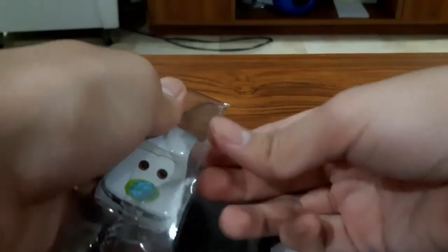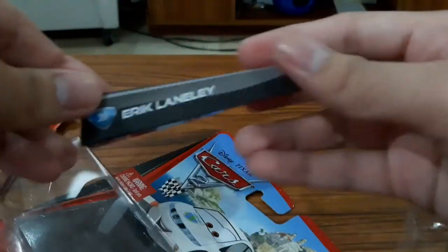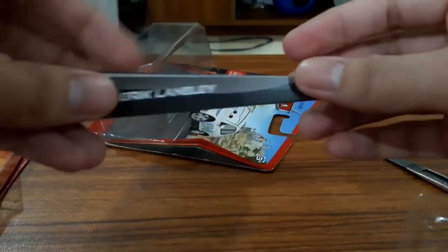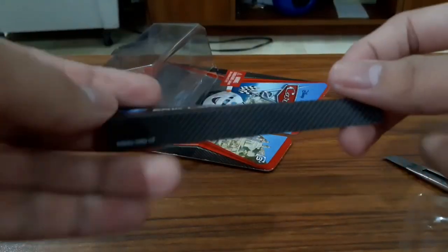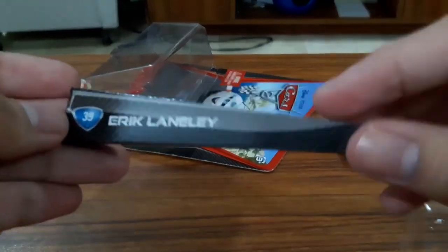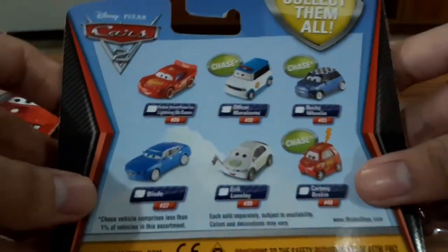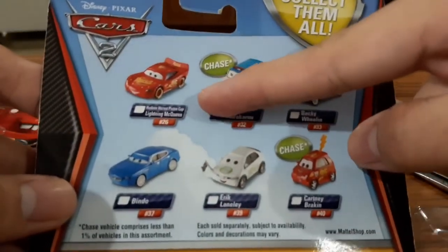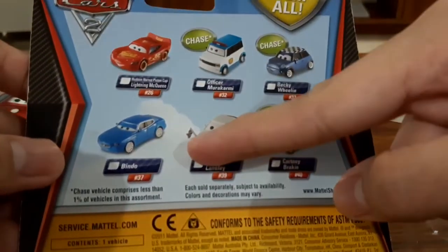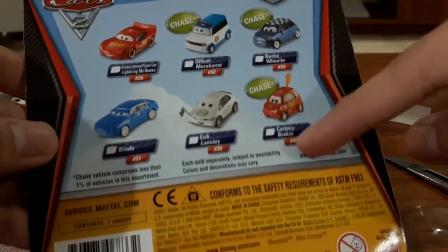There we go. You see the name tags are one piece now. It's got the carbon fiber background with an unnecessary white trim. Oh, I forgot to show you the car bag. The battery car bag. The Hudson Tony Pitch the Club McQueen, which is number 26. Bindo. These three become pretty rare nowadays. So it's Bindo.